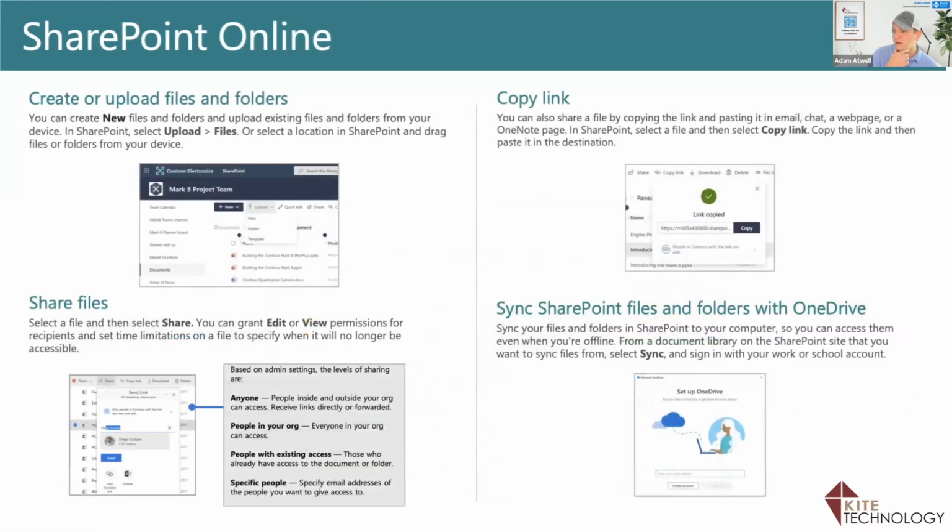If you dive a little bit deeper into the files aspect, you can see that you have the ability to upload files and folders, as well as sharing files, copying links out, and then syncing files with your local computer. A lot of folks think that, well, if I have this SharePoint site, I'm not going to be able to interact with all the things that I need to. Well, that's not necessarily true. You can actually pretty easily get right to where you need to be and share things out as it makes sense to your organization.